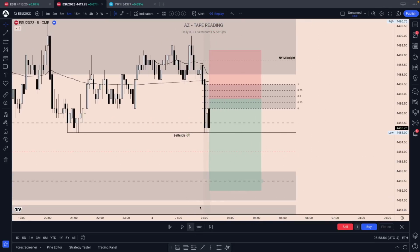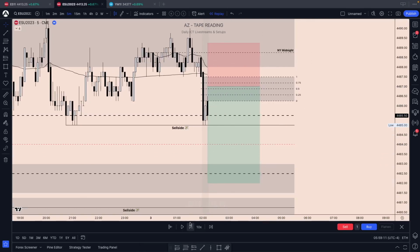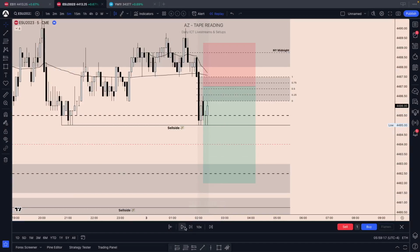So let's see. We wouldn't have been tapped in. We opened up with a bullish volume imbalance, but we closed it in. So really what we could be doing here is add our first contract right here on the low of the fair value gap, and a second contract if we retrace higher into it. Let's see. Let's leave behind another equal low. Come back.